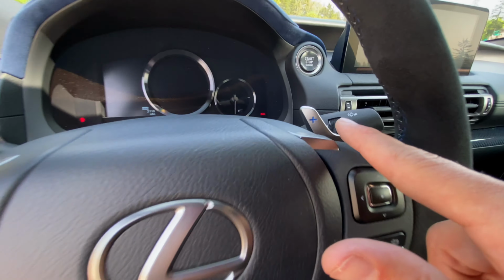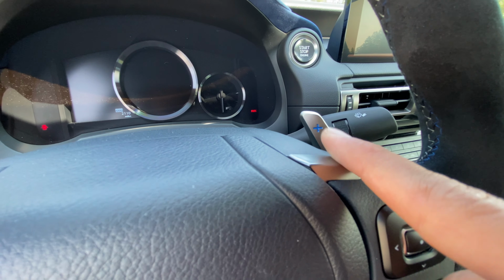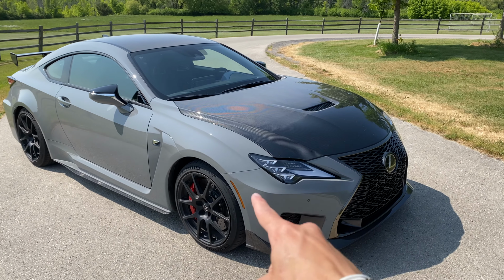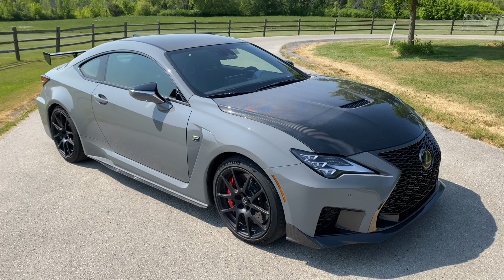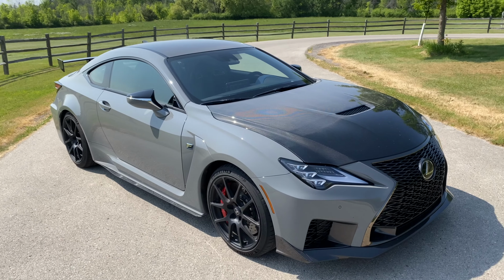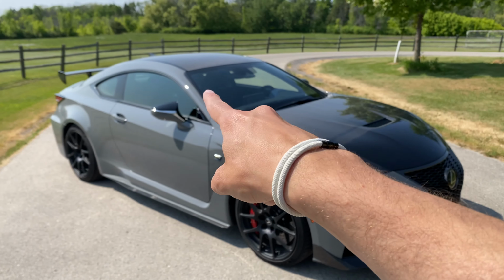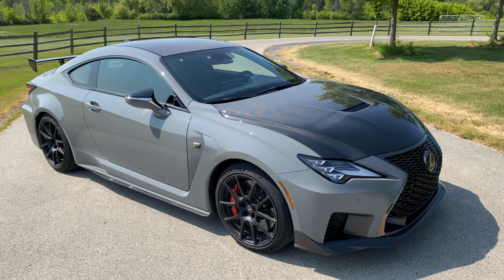And I almost forgot, you have blue for your shift paddles. Nice. But now we're back outside to talk spec. I hope you like Nardo Gray, because this is the only way that you can get your RCF Track Edition for this year. In previous years, you've been able to get red carbon fiber interior, but this year, you can only get it in Nardo Gray paint, and you can only get it with the blue interior. It's a good thing I like this spec, because it's the only way you're going to get it.